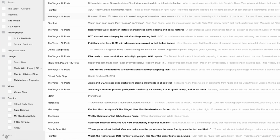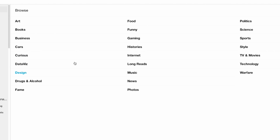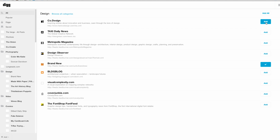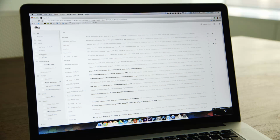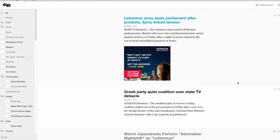So right now there's kind of a lot missing from this version of Digg Reader. You can't mark stories as unread. The fav icons haven't imported for your feeds, which kind of gives the whole thing this black and white look. Besides that, it works for loading and reading feeds.